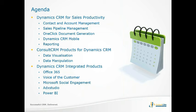So I've put together a quick agenda just to show you the high-level touch points that we're going to go through today. So really around sales productivity, how you can drive contact and account management, your sales pipeline management, all the way through from lead to opportunity, quotes and ordering, the production of supporting documentation and collaboration through mail merge that is available through the Word platform, how you can access this information on a mobile platform, and also once all this great information is in your CRM system, how you can then bring that out to give you that intelligence through reporting either within the platform or, as Edgar said, through Power BI.